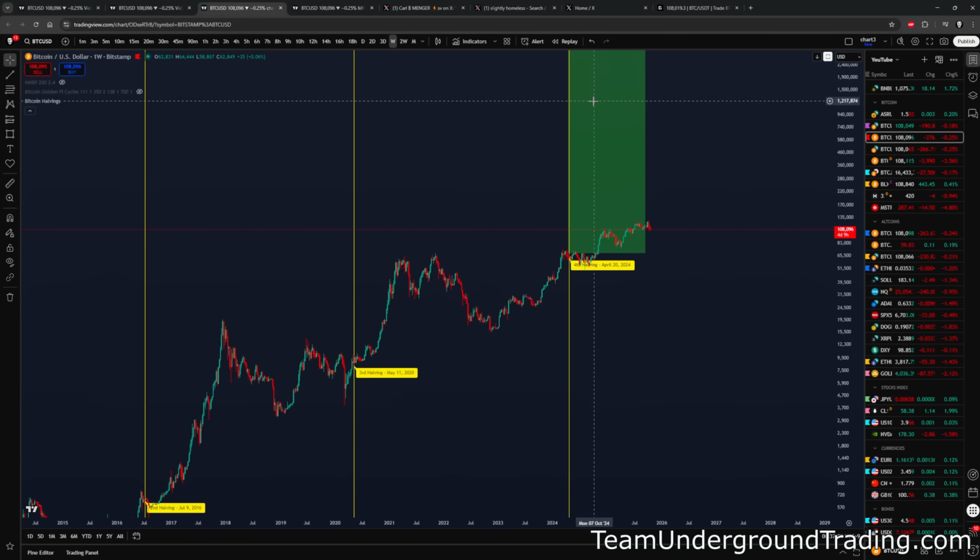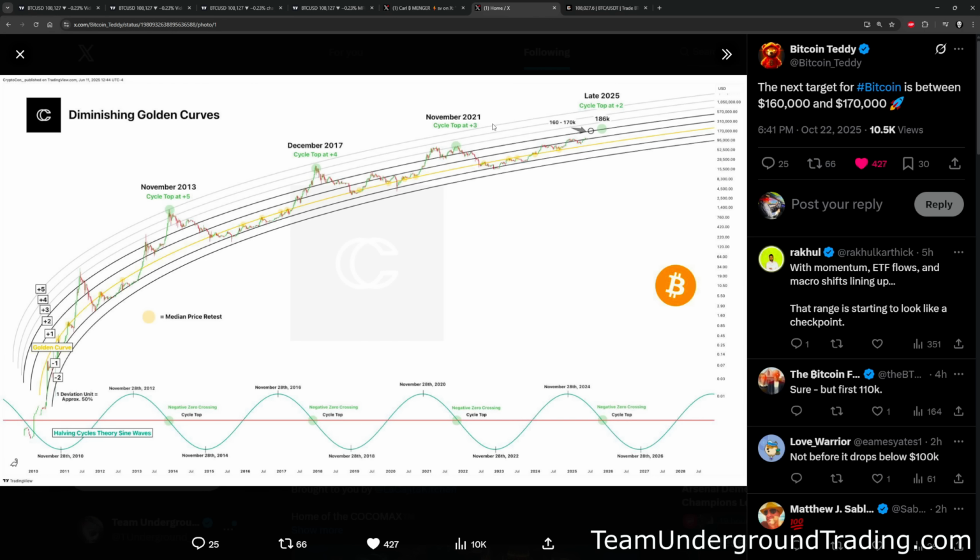I've told you guys in many of my videos, I still believe we are going to be heading to about 200,000 US dollars. Why are we not getting close to that? Well, with this chart, for example, this is called the diminishing golden curves. What we are actually seeing is that the target is going to be very close to 200,000 US dollars, maybe a little bit more in my opinion. As you can see, it's extremely close to my target, but we are not coming anywhere close to that. Why are we not hitting it? Why are we lagging behind?